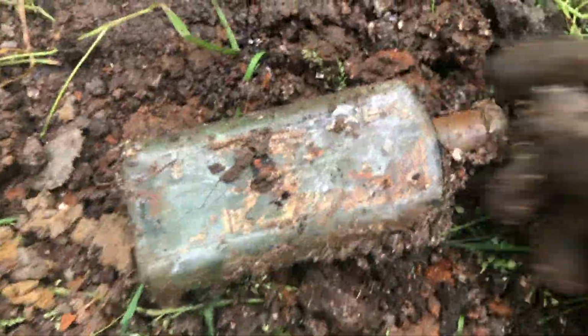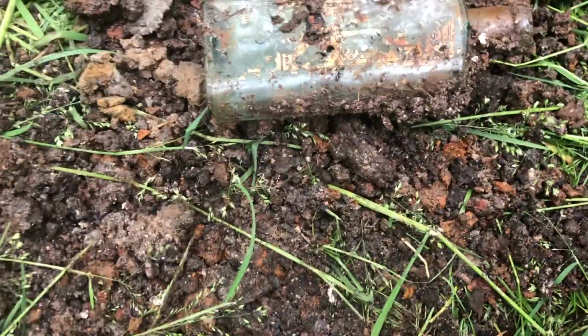Just had this massive thing. It's like a piece of pipe or something come out. And on top I've got this little aqua bottle, still with a label on. About as much of the label as you get on this tip. But again, that's encouraging. Wish I could read that. Yeah, it's too far gone to read that.